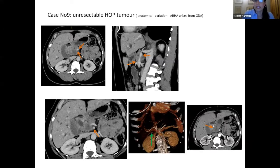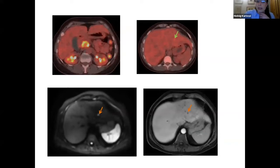So we did a full staging, but unfortunately, the MRI liver showed a small solitary metastasis in the left lobe, which is vaguely seen on PET-CT as well.